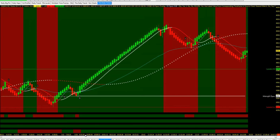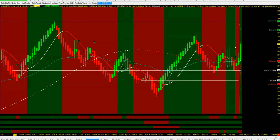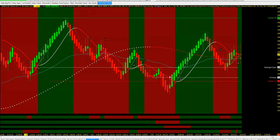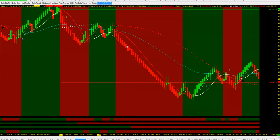Again, YM very choppy, not much to go on, not even towards the end of the session. Price action just barely broke above the T350 before pulling back, so left the YM alone today. And then crude, again, probably best setup was early morning session to the downside. The rest of the remaining sessions, we head into Wednesday's EIA, so hands off the crude as we continue to the downside.